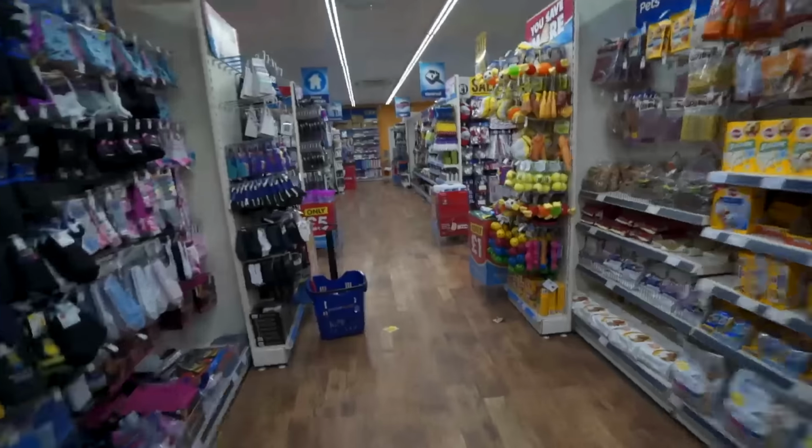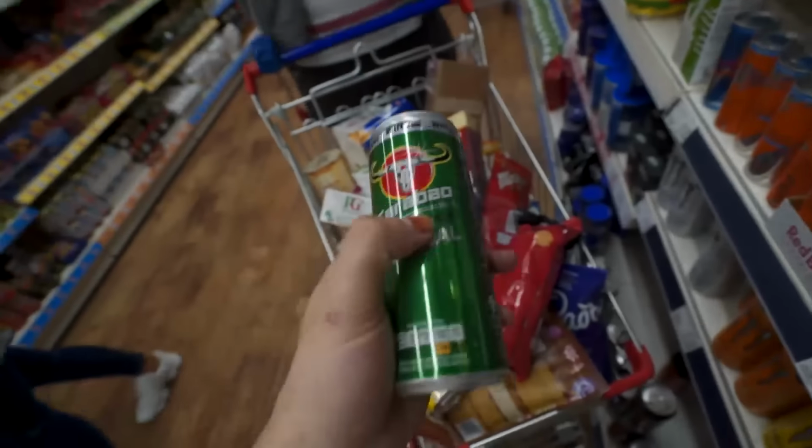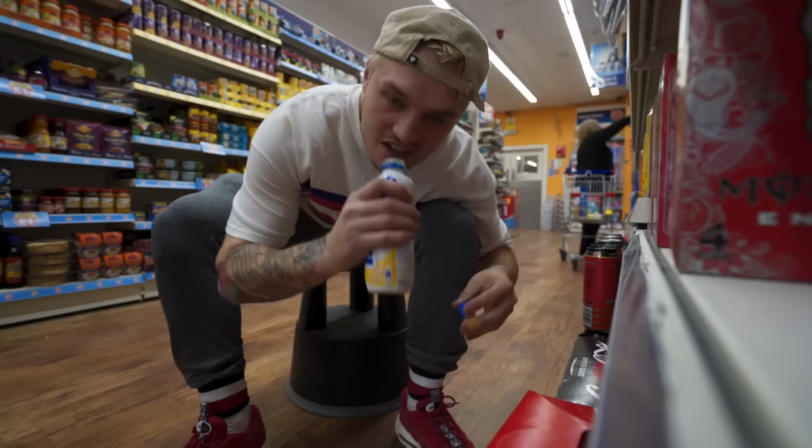Nearly at the end now. Nearly at the end. Spammer. And get out the tin. Spammer. Caribou energy drink. That gives you aid. Can't go wrong with some Yazoo. I just did go wrong.